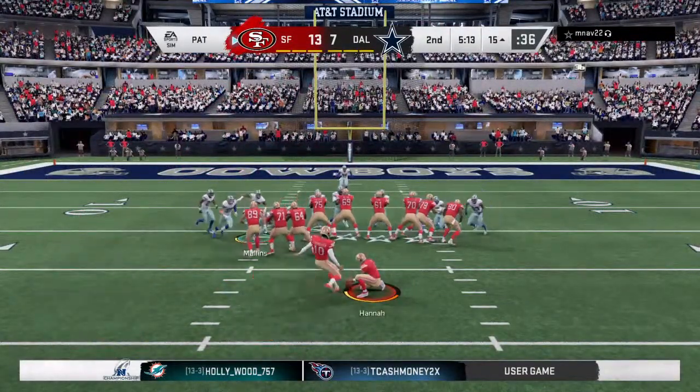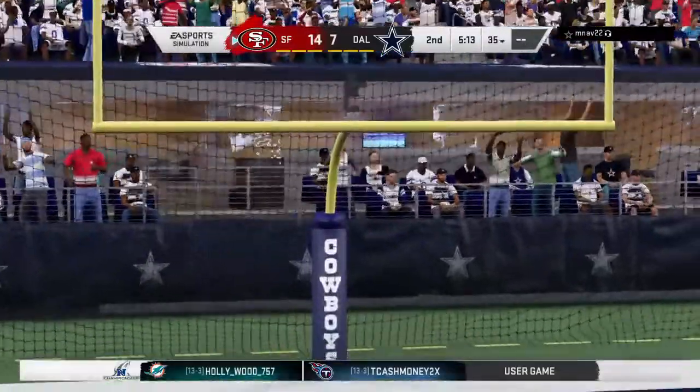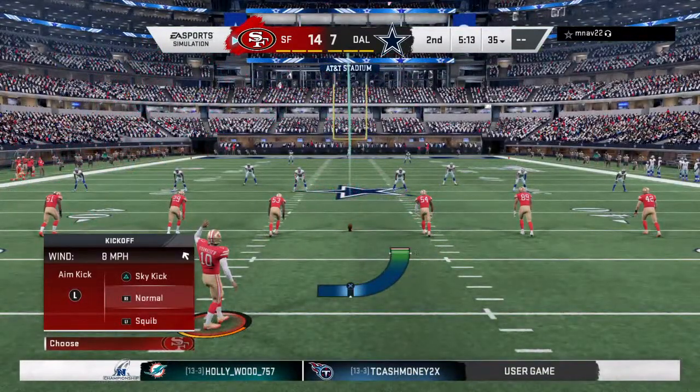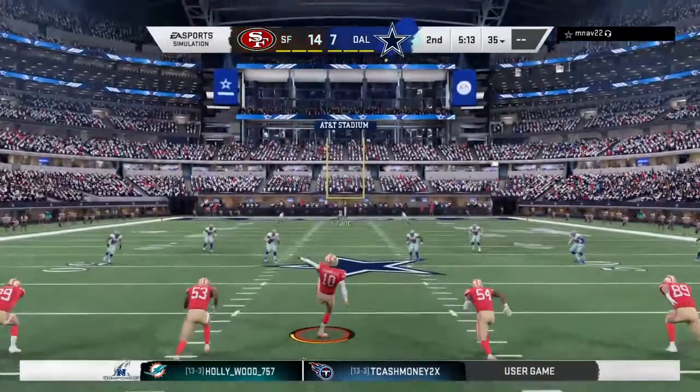Short throw pick six right there. Those linebackers, they love when those short throws come and those eyes get real wide, don't they? How about the anticipation on the play? Reading, reacting, and then the ability to catch the football and take it in the opposite direction.